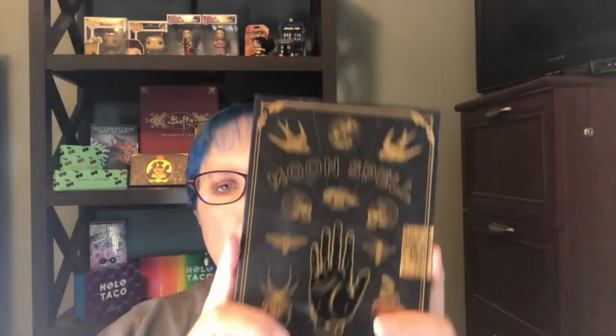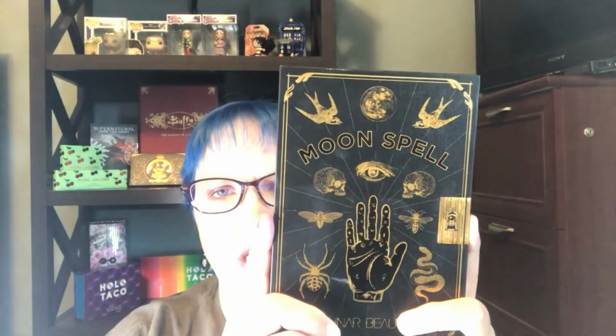All right, the last one I have for you today is Lunar Beauty Moonspell. Now, I absolutely love the cover art and everything. I've got the sleeve over there. I know it's been out for a while, but I didn't get it until recently when they had a sale, because I had been eyeing it but didn't pull the trigger, and then they had a sale and boom, it was done. I'm glad I did. It's absolutely beautiful, and I can pretend I'm a witch if I want to when I open it.